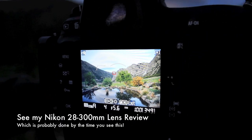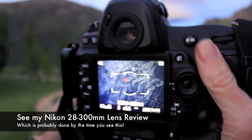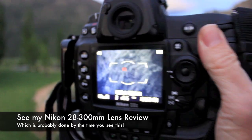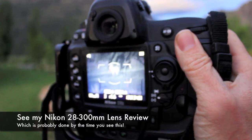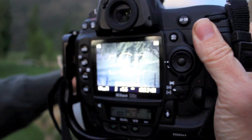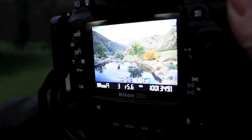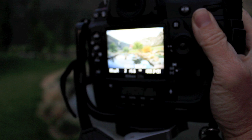This one zooms all the way into 300 millimeters, so I can go quite far in. Let me zoom in on this. What is that, an alpaca? That's an alpaca. Alpaca right there. Sorry, refocusing on it. And then I can zoom all the way out from the alpaca. So this 28 to 300 really has enormous range.